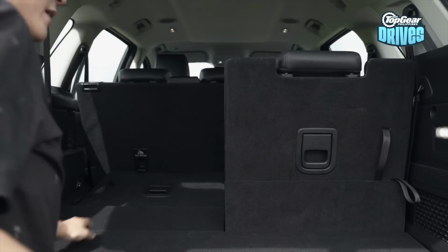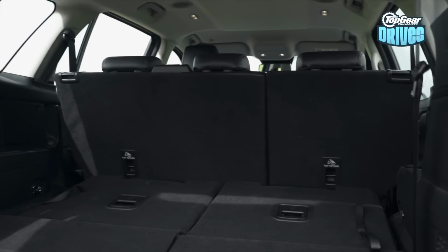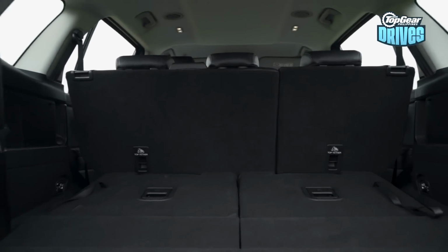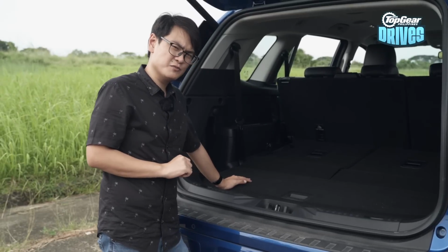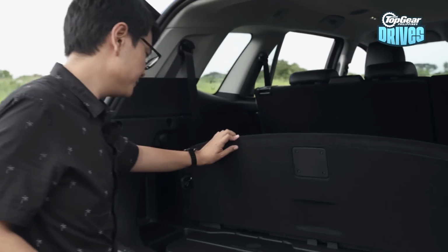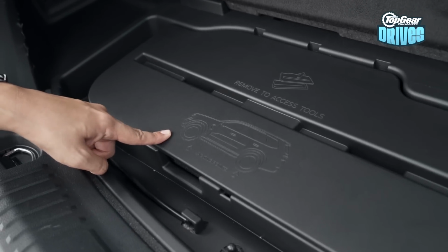So let's put that away and pull this tab to fold the third row down. And as you can see, it's got a large cargo area, even without folding all the seats down. Now, if you do, you'll get over 2,000 liters of space. And while we're back here, we actually saw a neat little Easter egg. So if you go to the toolkit area, right here, there's a mini Everest in every Everest.